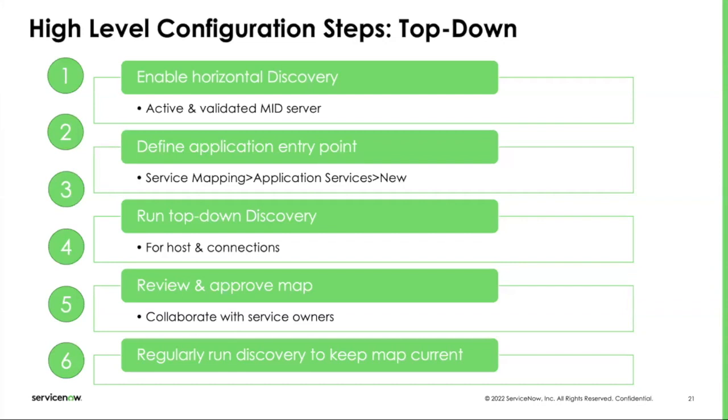The first step is to make sure we have an active and valid MID server running and that we have our credentials set up so that we can actually run horizontal discovery. This is so important because service mapping uses those configuration items and data within your CMDB to build out these maps.